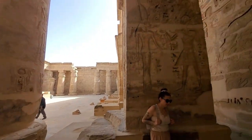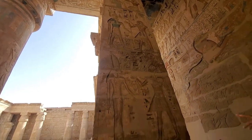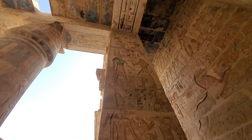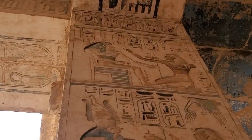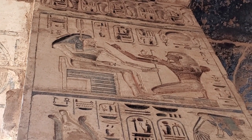Similar scenery to what we've seen here is king in front of Horus in the middle, king in front of Mut, king in front of goddess Ma'at, goddess of truth and justice, and top, right on top, in her human form.